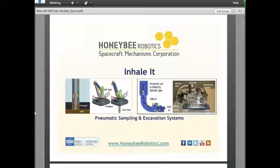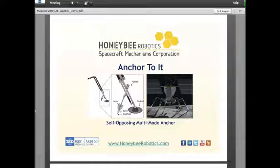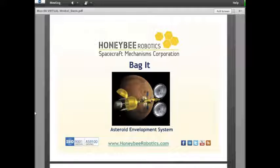Once you're down there, we can inhale it, as we say, with a pneumatic sampler and excavation system that allows us to collect either cutting tailings or loose surface materials. And we can snare small objects using our lasso technology. And then we can also anchor to it with self-opposed multi-mode anchoring technologies that we have developed through past work that will allow you to touch down and produce a firm base station with it. Lastly, we have done work with full asteroid capture if it's small enough.